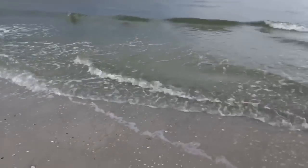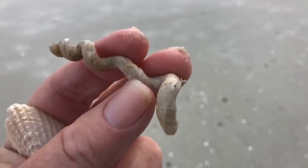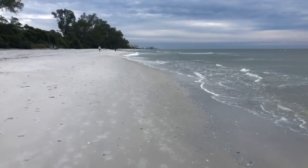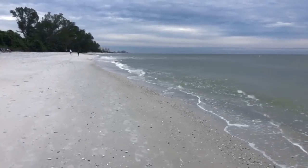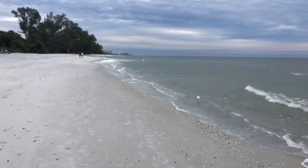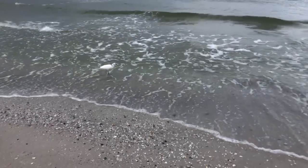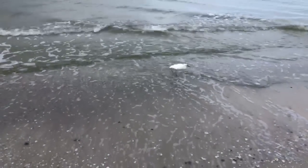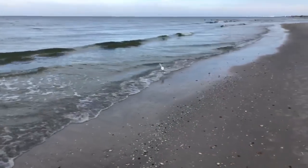Hey, here's a cool little worm shell down here. Here's a cool little worm shell. Another little snowy egret here. That's a little one. That's a young one right there. That's a small one.